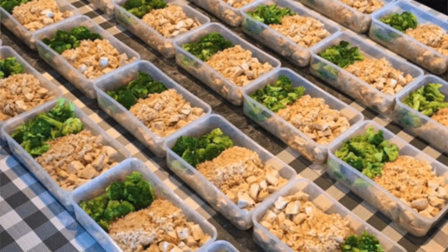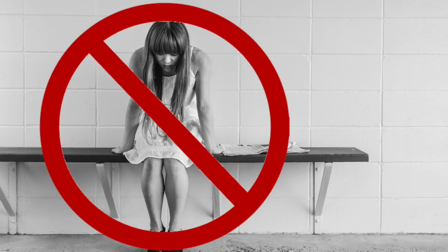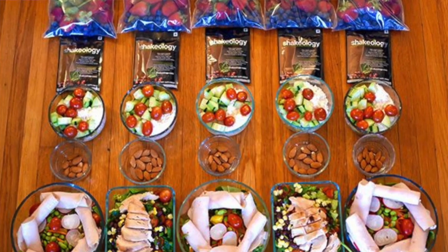The truth is, you don't have to eat just chicken and rice to lose weight, and you don't have to starve yourself. In fact, a lot of women are gaining weight because they're not eating enough. All you have to do is make sure you know what foods to eat and eat the right proportions.